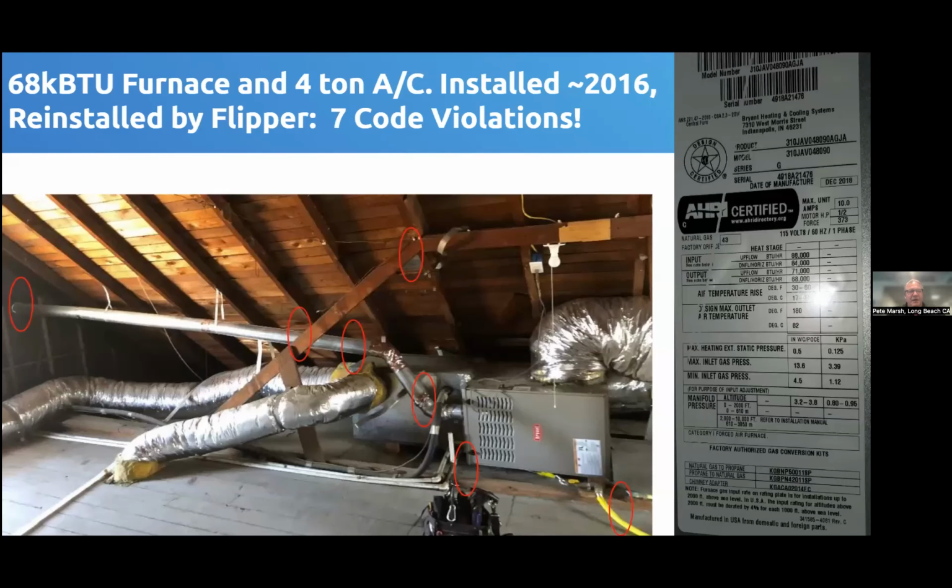This is our attic. And so this was the first of the machines in our house that we converted from gas to electric. This is the old gas furnace that had been in the house for a few years before the flipper bought it. And then the flipper made some modifications. And as a result, even though they had it inspected, when I had a problem with the furnace, the contractor told me we had 7 code violations.